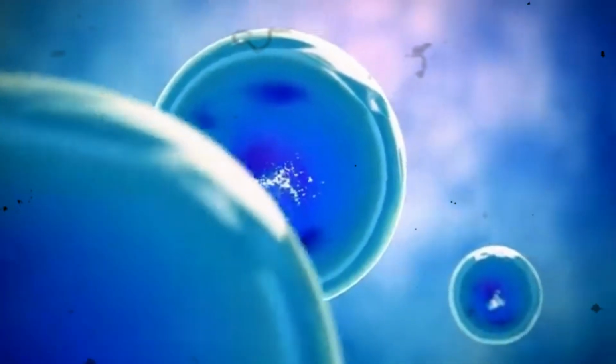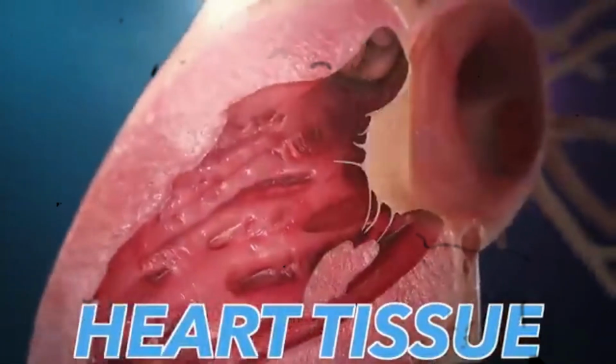Well, it keeps beating even when you sleep, but with a really good quality sleep, you can actually at least develop more stem cells to help rejuvenate the heart tissue itself. And it's interesting that people that have insomnia have a higher risk of getting heart attacks. A good night's rest can really help your heart.